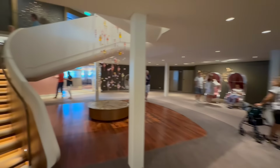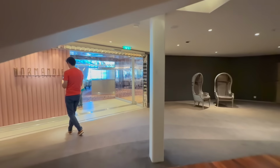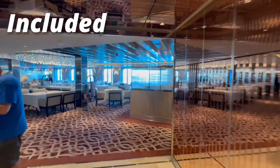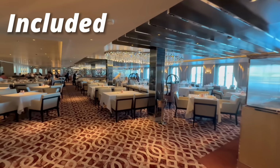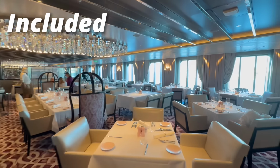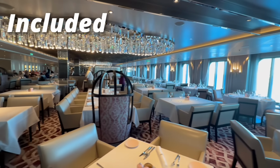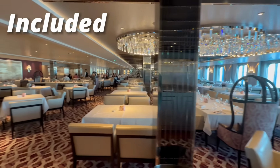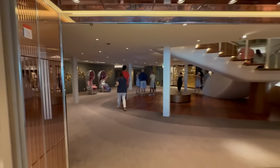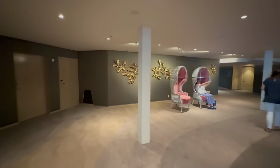Then we're going to move on over to Normandie. Now, Normandie is the French cuisine restaurant. And with Normandie, I will say this is my least favorite restaurant, but it's still good for those French eaters. I know not everyone's a French eater. I am not a specific lover of French cuisine, so that might be my reasoning for why I'm not a huge fan of it. But this is another one that's completely complimentary, one that you can eat at any night with it being included in your cruise fare. So definitely do not miss out. Try all 4 if you're on a longer sailing.